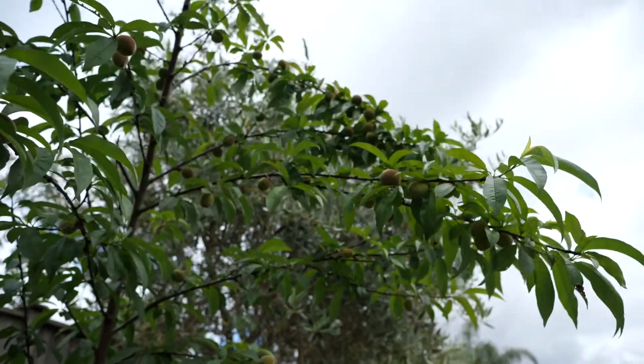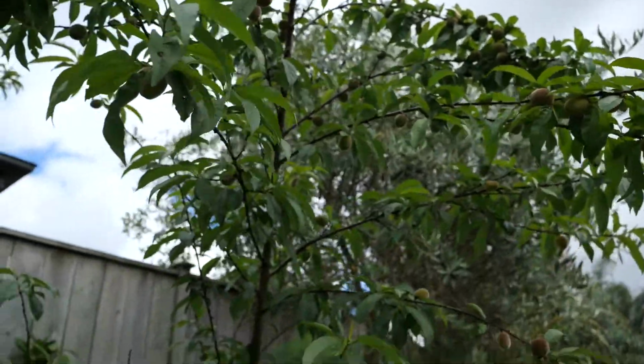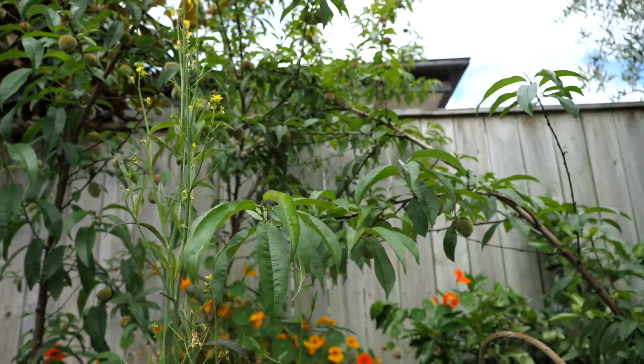The banging in the background is my dearly beloved putting wires along the fence for the boysenberry that is running rampant along the fence on the southern side of the house.